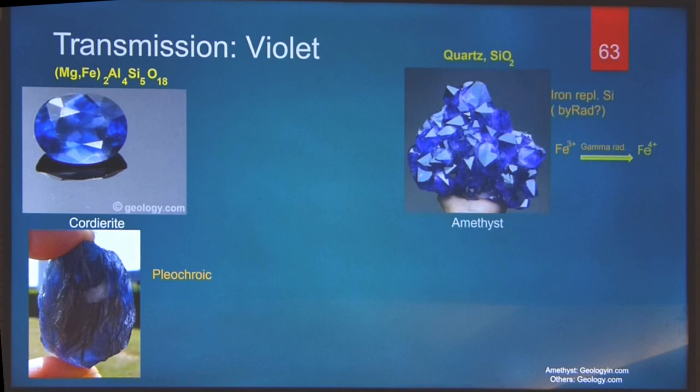Amethyst, it's our most popular violet colored gem. In this case, iron replaces silicon, but the violet color comes from being irradiated. So where this is formed, these usually have a host rock, like you'll find a lot of amethysts inside of a geode. And the host rock can be radioactive deep in the earth. And what's happening is that iron 3 goes to an unusual iron 4 state.